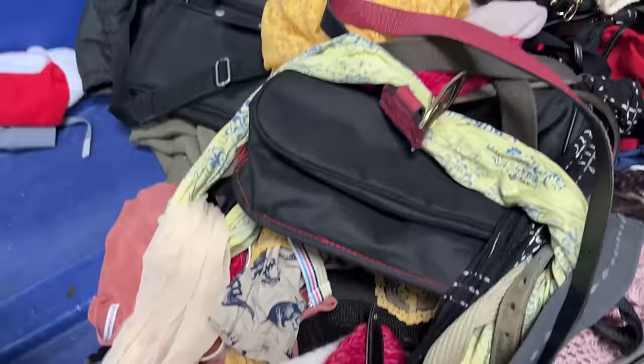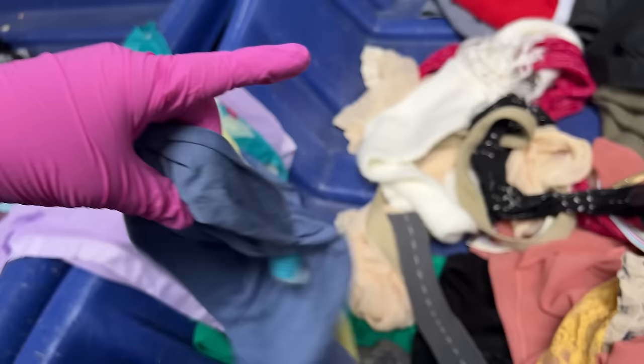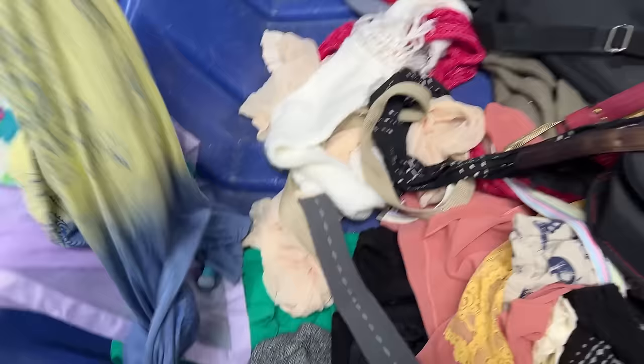There's some scarves here. This is just like a purple thing. This is a big one. Condition okay. Let's see if I... Blue and yellow with a tassel at the end. Made in India. Pretty cool. It has those little tassels.